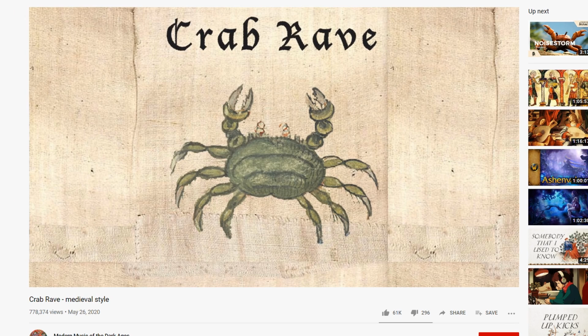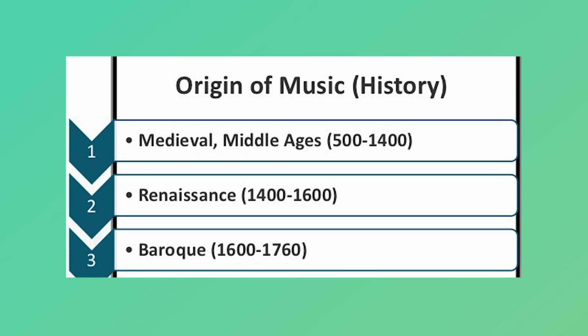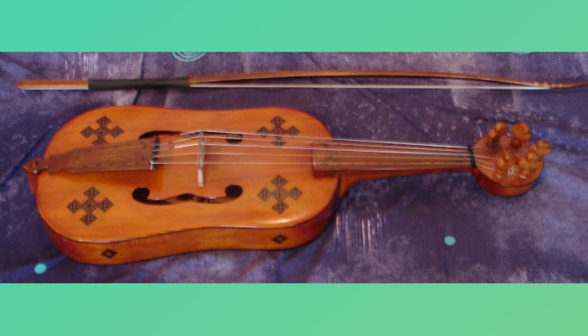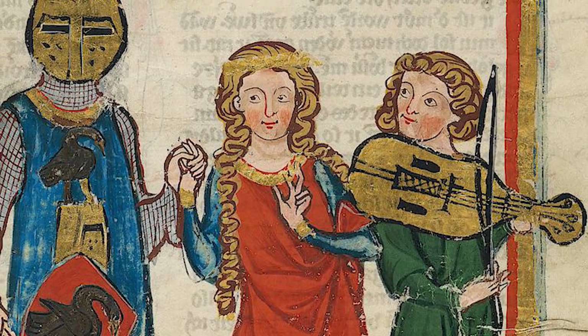I hear strings being used in some of these medieval covers, but you didn't have violins until the 16th century, which is technically after the Middle Ages. You did, however, have the viella, or the vielle, which is also a bowed instrument.